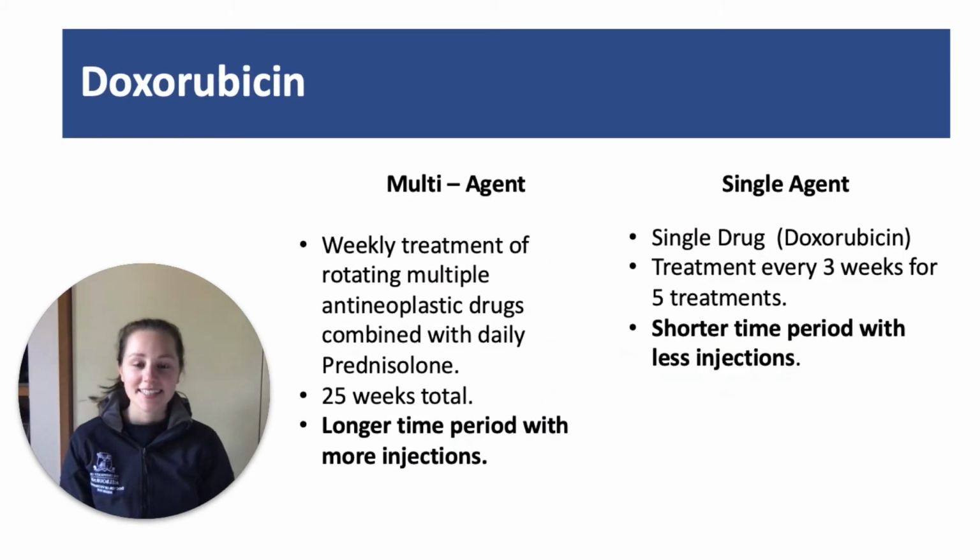The protocols that currently exist to treat lymphoma originate from human chemotherapies. Doxorubicin can be used in both multi-agent and single-agent protocols. The multi-agent protocols involve weekly treatments of rotating anti-neoplastic drugs. One of those would be doxorubicin combined with daily prednisolone. This goes on for a total of 25 weeks, whereas in your single-agent protocols, you're just using the drug doxorubicin, and you're using that to treat every 3 weeks for 5 treatments. So in summary, your multi-agent protocols have a longer time period with more injections, whereas your single-agent protocols go for a shorter time period with fewer injections.